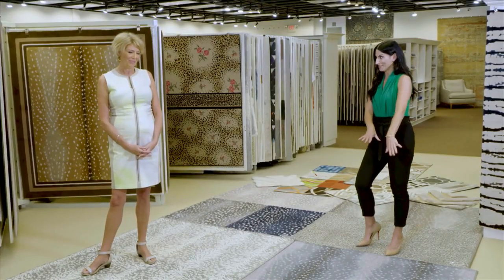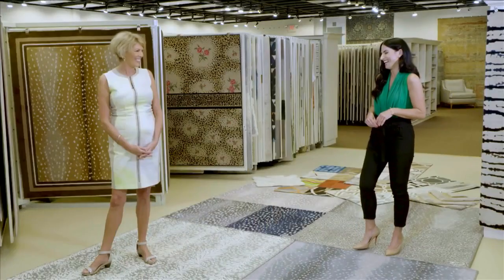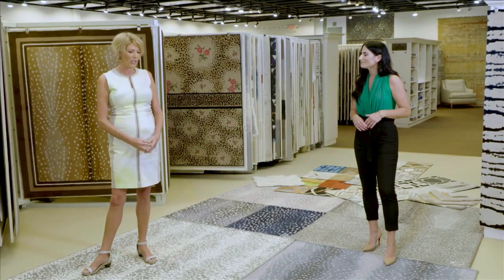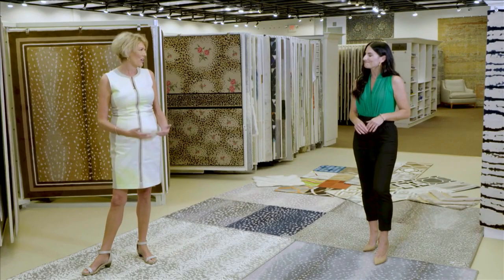Because I think animal prints may be a little hint. Yes, you think so? We've got a lot. Well, animal never goes out of style. That's so true. In fashion and in home decor, never. Yes, you just reinvent the design and the colorway.